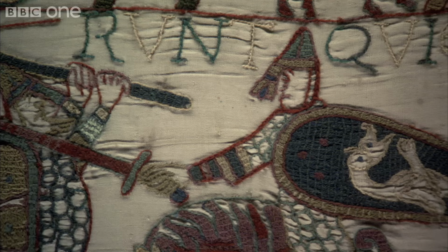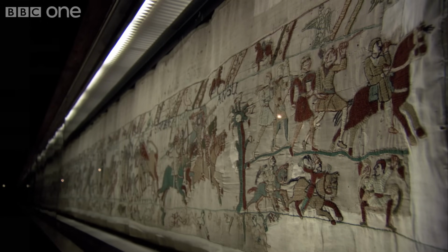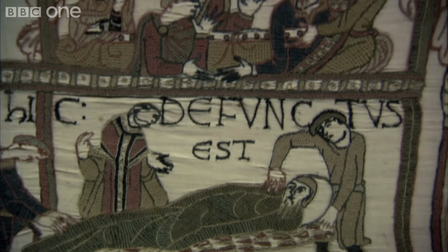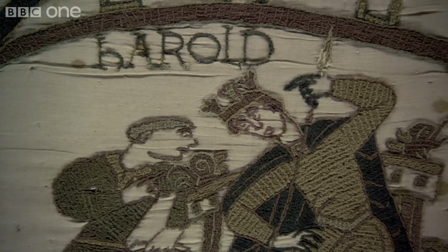This is the Bayeux Tapestry. It was commissioned to celebrate William's conquest of England, and it begins with the events that led up to it. The death of Edward the Confessor, King of England, and the succession of a new king, Harold.